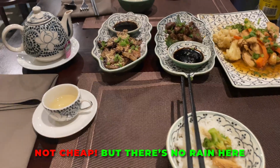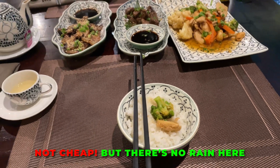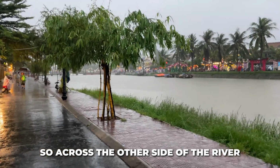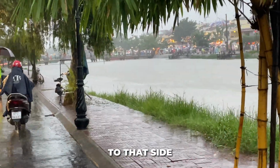Found a nice restaurant. It's empty. There's no one here. We're gonna wait it out until the rain stops for a bit. So it looks like across the other side of the river is the main area. So we'll head over the bridge to that side.